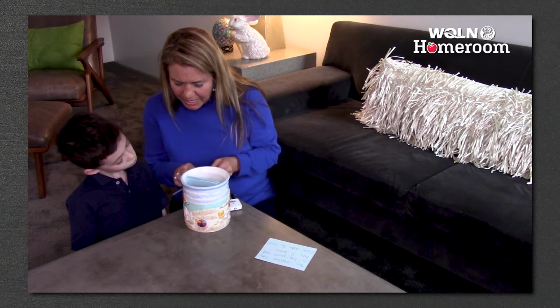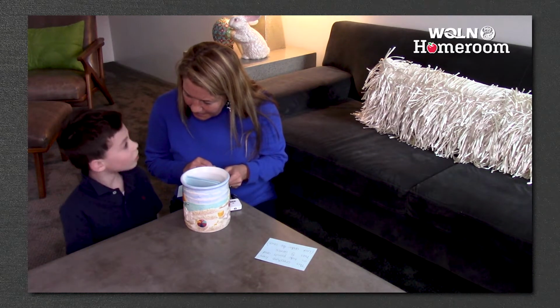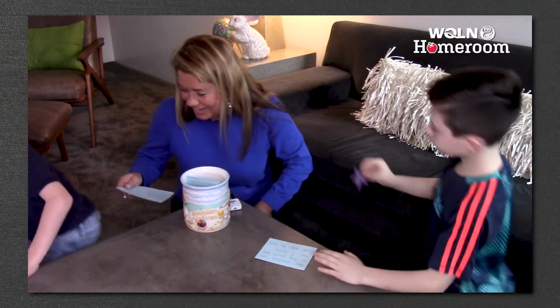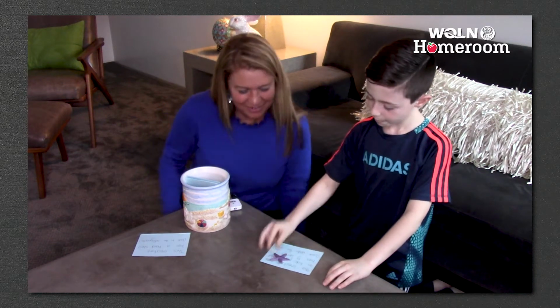This creature has a hard shell. I think it's a turtle. What kind of turtle? Sea turtle. Go see. Get it? Hey, nice. Very good. All right, pick another one.